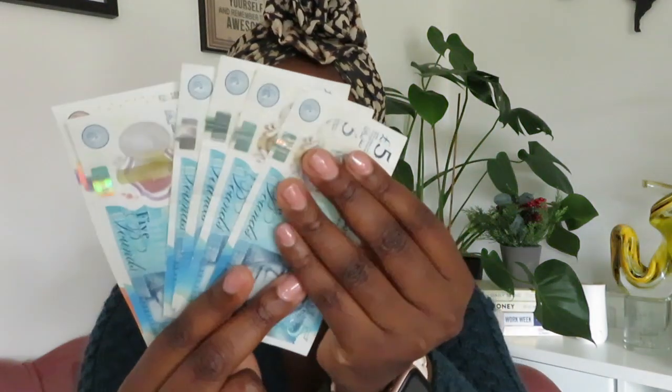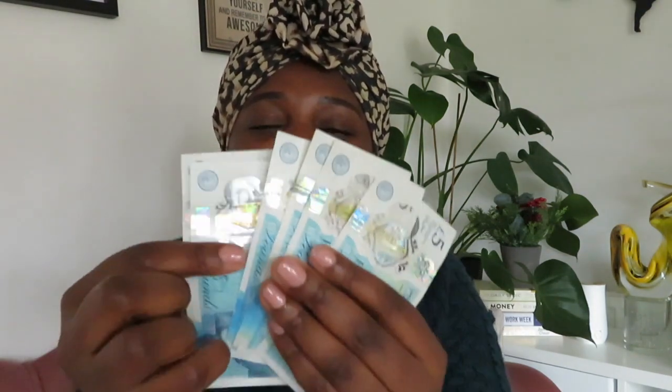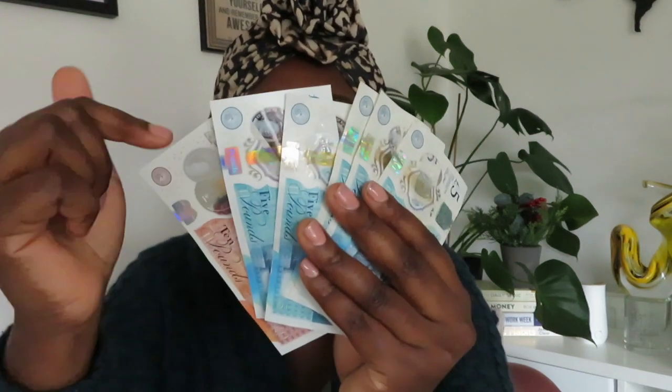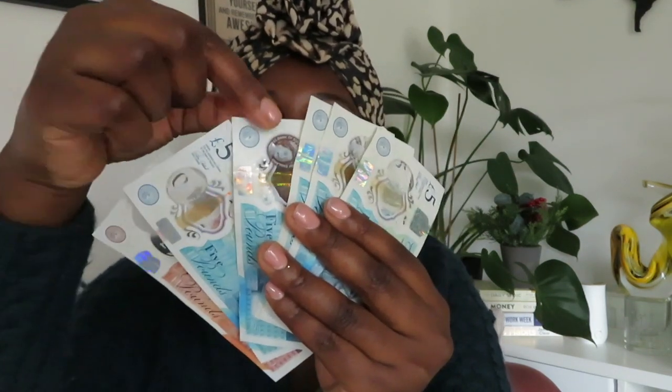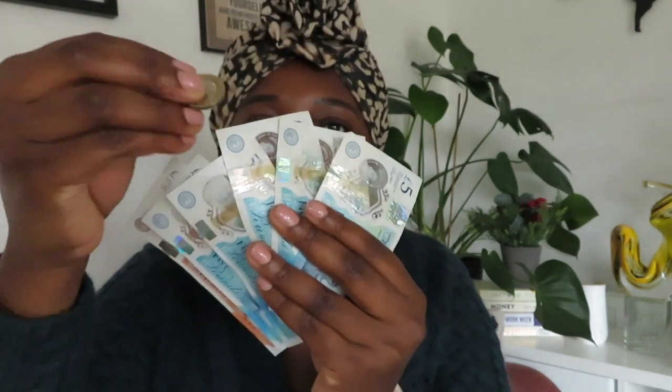So I have a 10, and 5 5s. This is what I have, as well as a penny. So that is 10, 15, 20, 25, 30, 35, and this penny makes it 36 pounds.